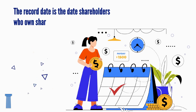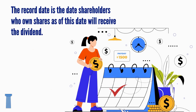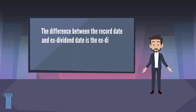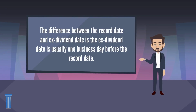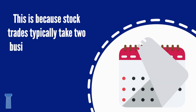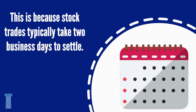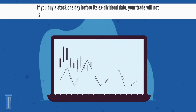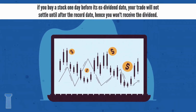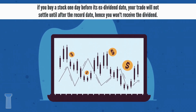The record date is the date on which shareholders who own shares will receive the dividend. The difference between the record date and ex-dividend date is that the ex-dividend date is usually 1 business day before the record date. This is because stock trades typically take 2 business days to settle. So if you buy a stock one day before its ex-dividend date, your trade will not settle until after the record date, hence you won't receive the dividend.